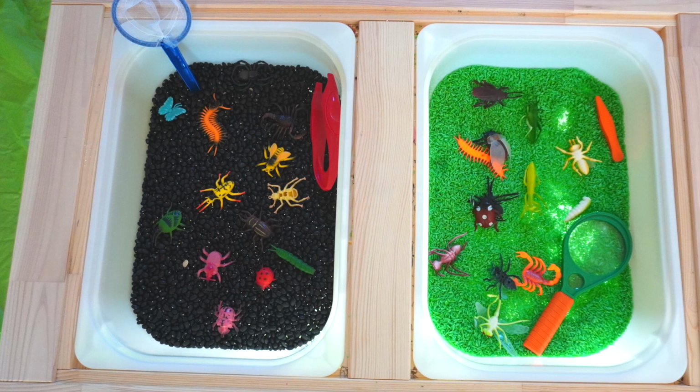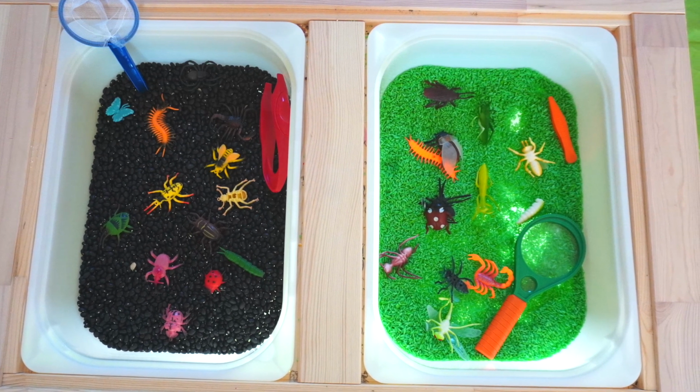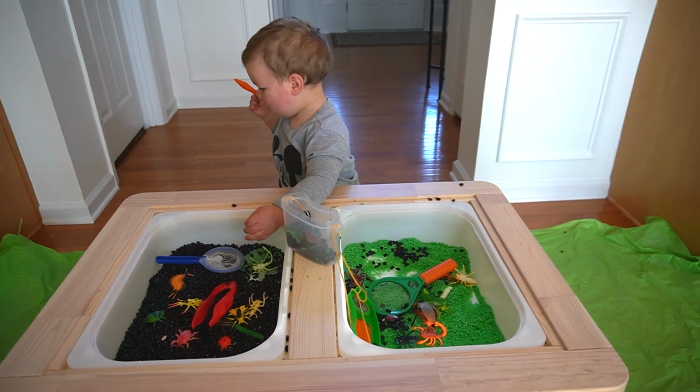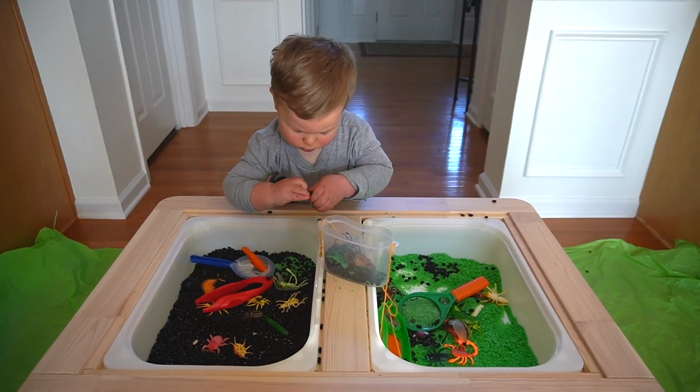I then threw in some little nets, some plastic bugs, a bug catching container, plastic tweezers, and a magnifying glass, and let Luke explore. Full disclosure, he is super into the fillers of sensory bins right now, so he was mostly playing with the rice and beans, but he did pick up the bugs from time to time. Don't worry if your child does the same thing. There is no right or wrong way to play with a sensory bin.